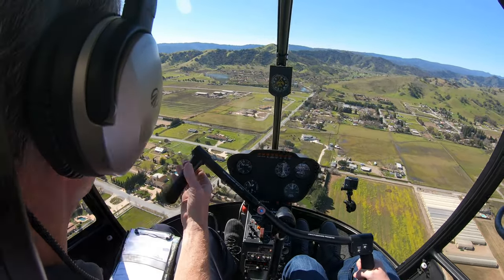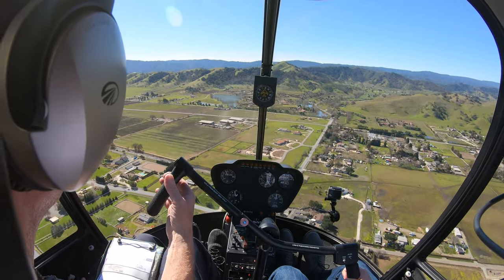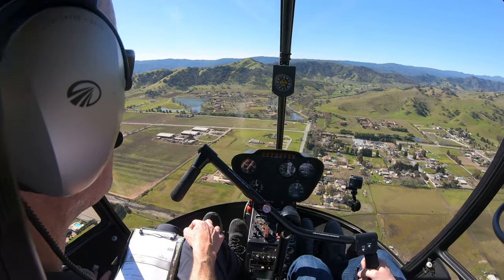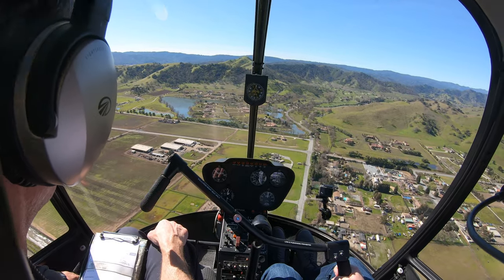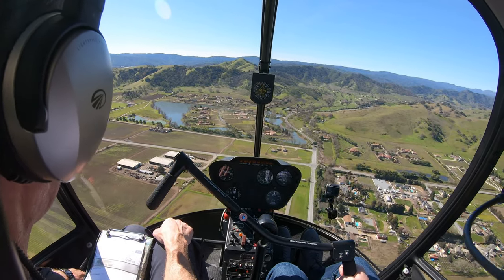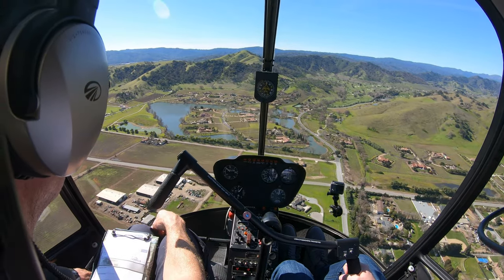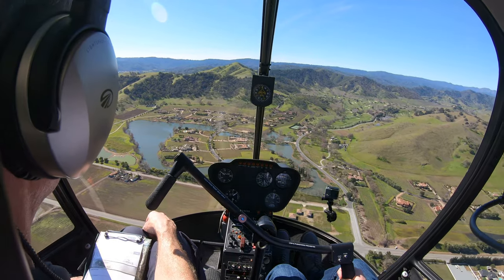I think this is all man-made right here. Look at this, a little vineyard action.